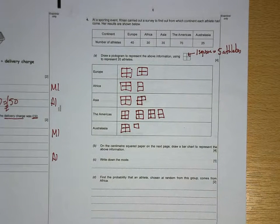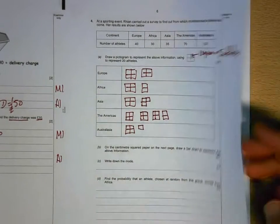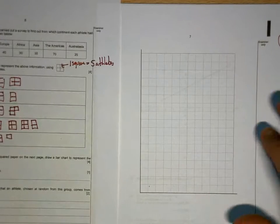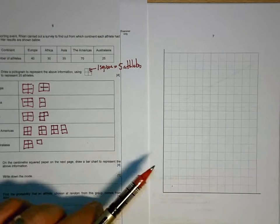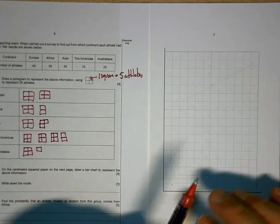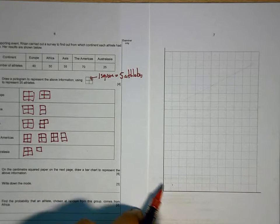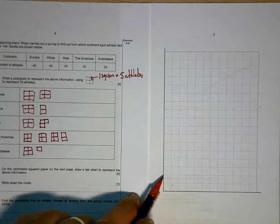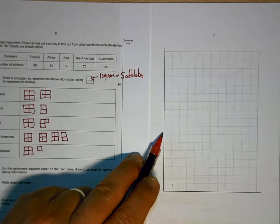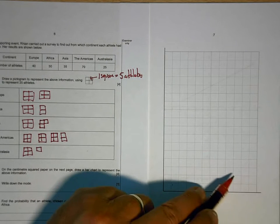On the centimetre squared paper on the next page, draw a bar chart to represent the above information. So there are 4 marks for this, and what you have to do in order to earn those 4 marks is, first of all, make sure that you choose a scale which fills the paper they've given you. So if you're going to go up one square as 10, we need to go up as far as 70. So 10, 20, 30, 40, 50, 60, 70 will take you to there. So your graph is only going to be in this bottom bit of the graph paper.